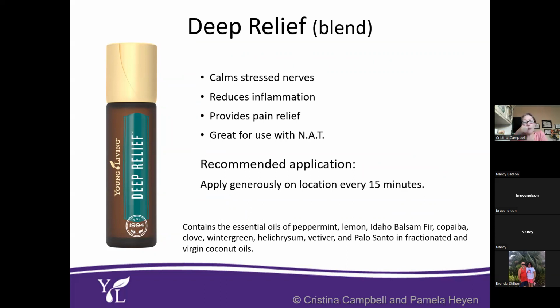This contains peppermint, lemon, Idaho balsam fir, copaiba, clove, wintergreen, helichrysum, vetiver, and palo santo in a fractionated and virgin coconut oil.